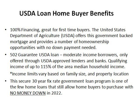Don't assume just properties that are way out in the country are the only ones that are approved, because there are a lot of locations that are still eligible for USDA rural housing that you may not necessarily think. This program is a secured 30-year fixed rate, again, government-backed loan program, and it is one of the few home loans that's left that allows buyers to purchase, again, with no money down.